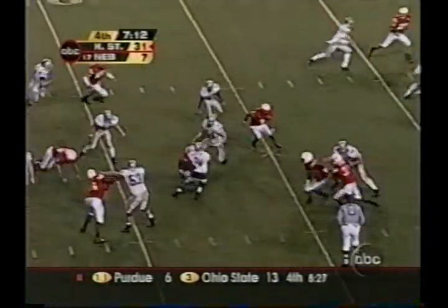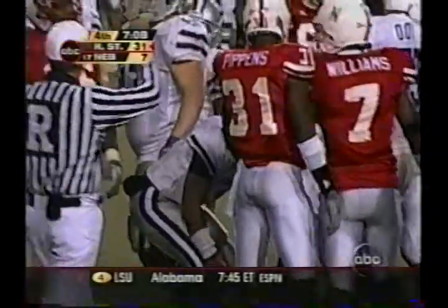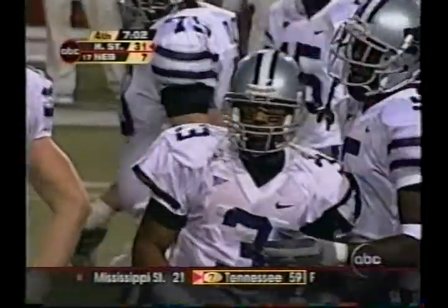Here we go. And L. Roberson. So this is a big, big day for Kansas State and its fans. And Patrick Kamanko out of Montreal, Canada. Big rascal down there making the stop.